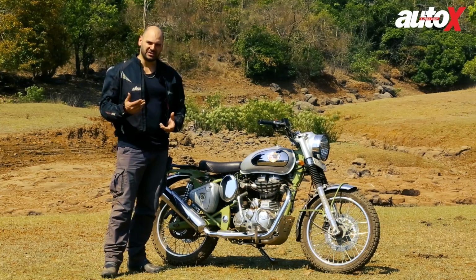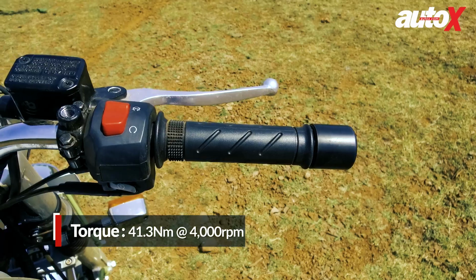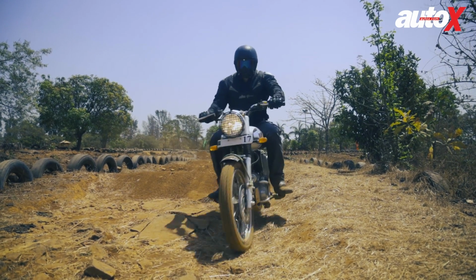The acceleration is not the greatest. It's got a nice torque output, but it's not the best. And the throttle response is a little lazy as well. So it's essentially basically a Bullet. Nothing new in terms of riding enhancements or anything like that.